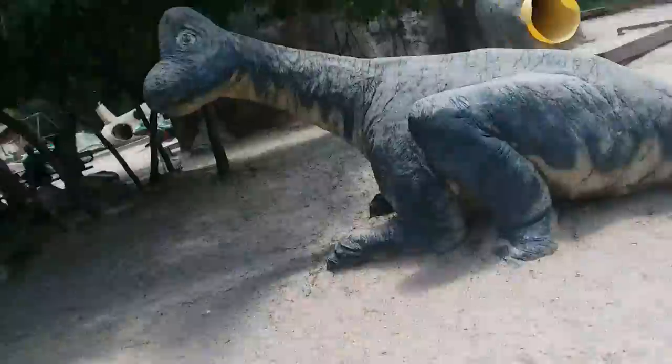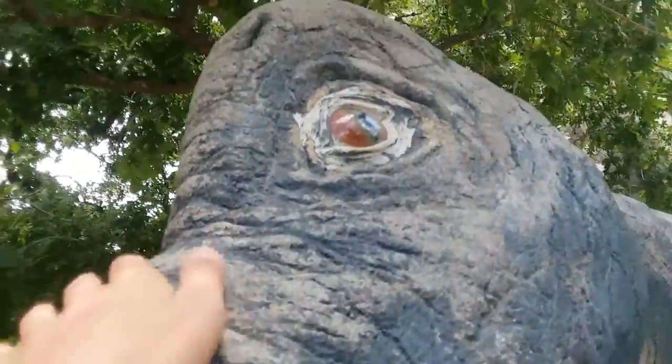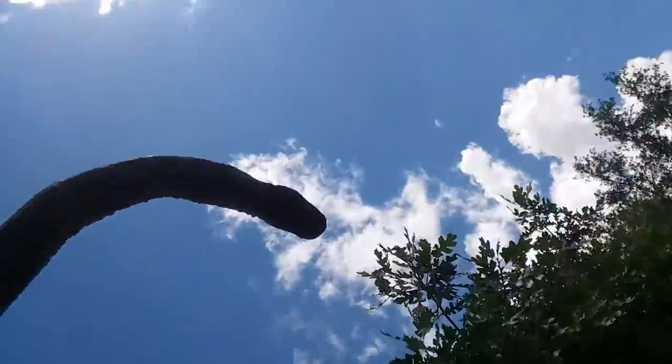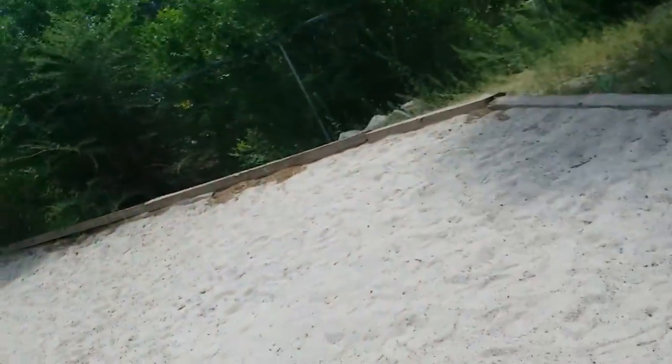Oh, look, it's a brachiosaurus baby. Hey there, little boy. I'm petting a brachiosaurus, everybody. Look, I'm petting a brachiosaurus. That's awesome. Holy frick. Thing's huge. It's like out of my camera. I can easily trip over that thing's tail.